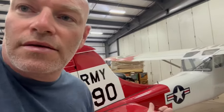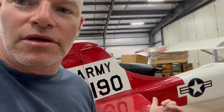So I found myself in kind of a gold mine here. A whole bunch of neat old airplanes and all kinds of neat old equipment. This is what started it all. Yeah, L-19 Birddog. Came here to look at this.